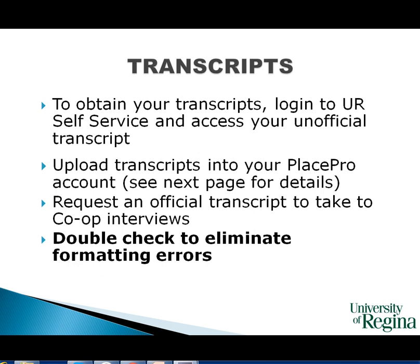Lastly, your transcripts need to be included in your portfolio. Some employers use your transcripts to see what classes you've taken and to judge whether or not you should be granted an interview based on your previous grades. Not all employers do this, but some do.